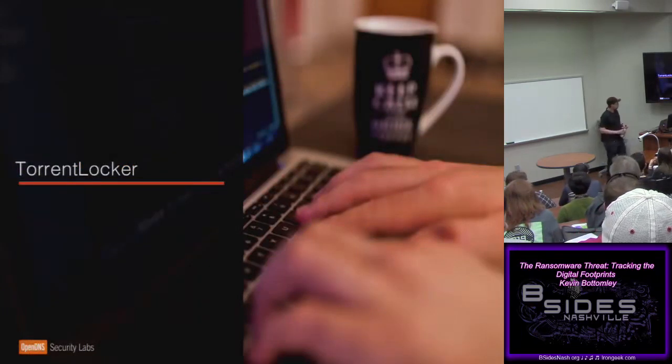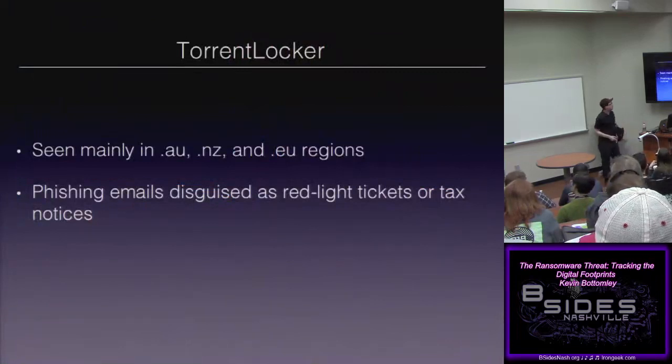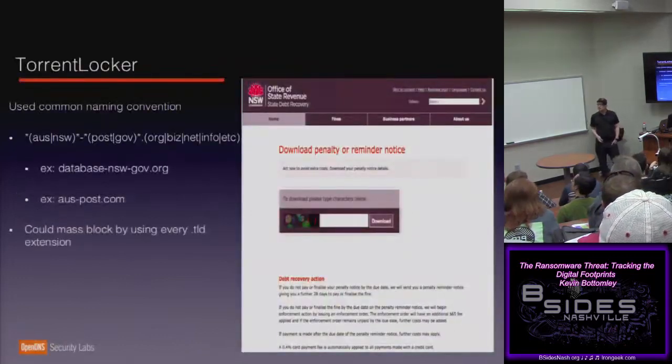One of these would be TorrentLocker. TorrentLocker was mainly seen in Australia, New Zealand, and certain parts of Europe. It was mainly sent through phishing emails disguised as either red light tickets or tax notices. It looks something along the lines of this.